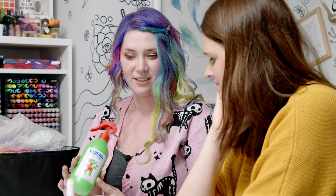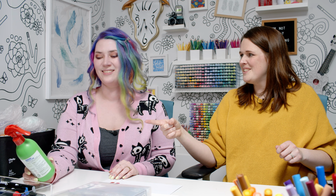Rubbing alcohol is almost identical to colourless blender. It's cheaper. I actually have a water brush that I just fill up with isopropyl alcohol. That's perfect. It is its own colourless blender.